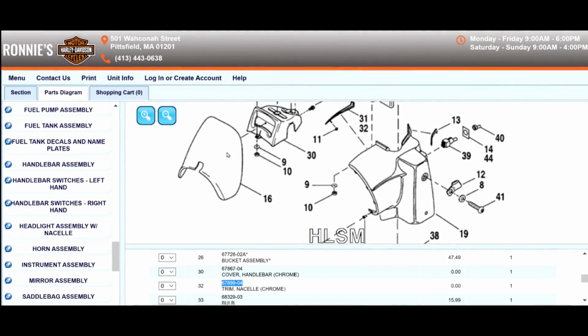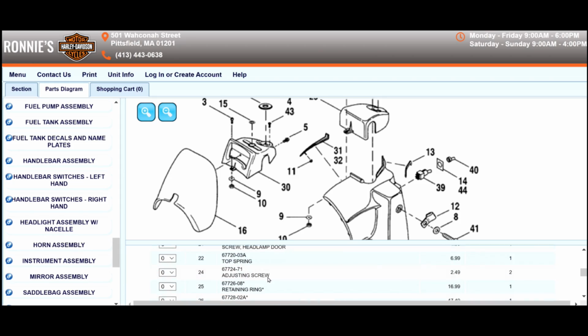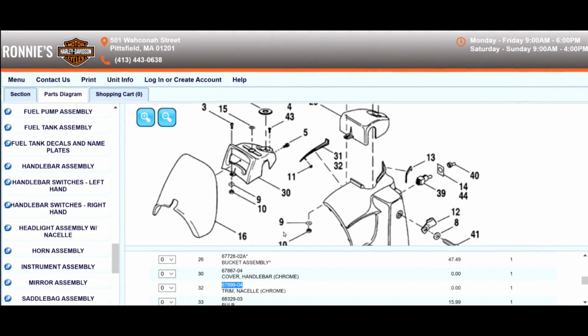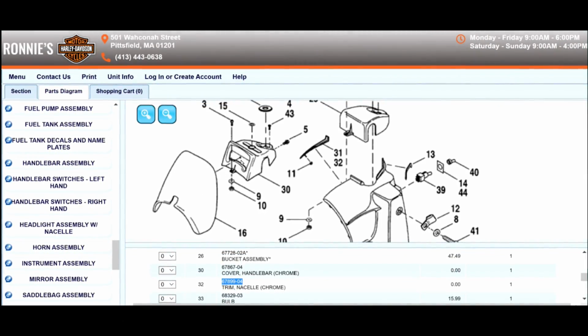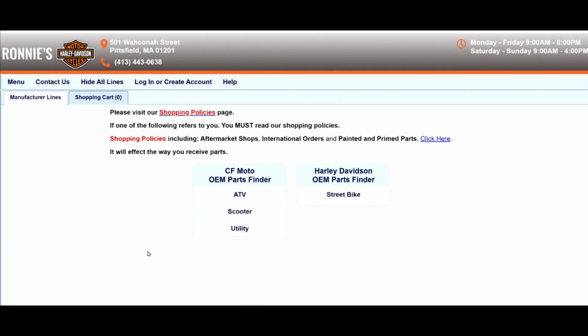Again, this came off my bike, the little chrome shield, which is number 16. What is that called? It's called the deflector wing chrome. And then number 30 came off my bike, cover handlebar chrome. And with these three things coming off, because after I took this one off and this one off, that one was too short and no longer worked. So I had to get something, because this was gone, that was too short, and this had to be changed out too. So let me show you what I did.